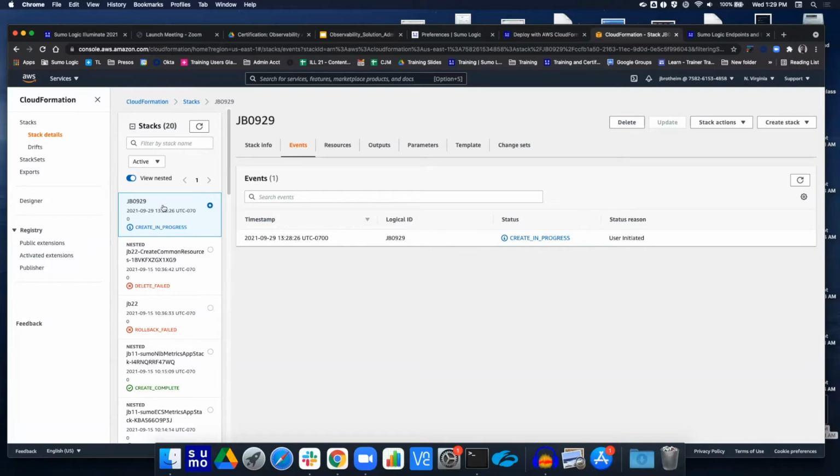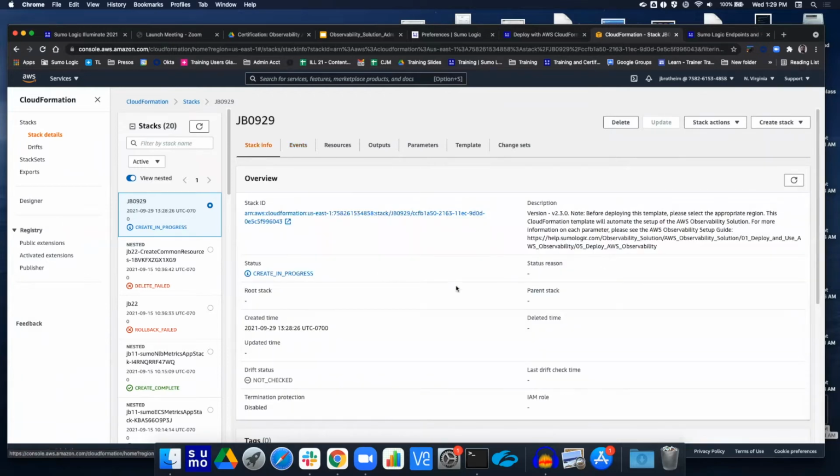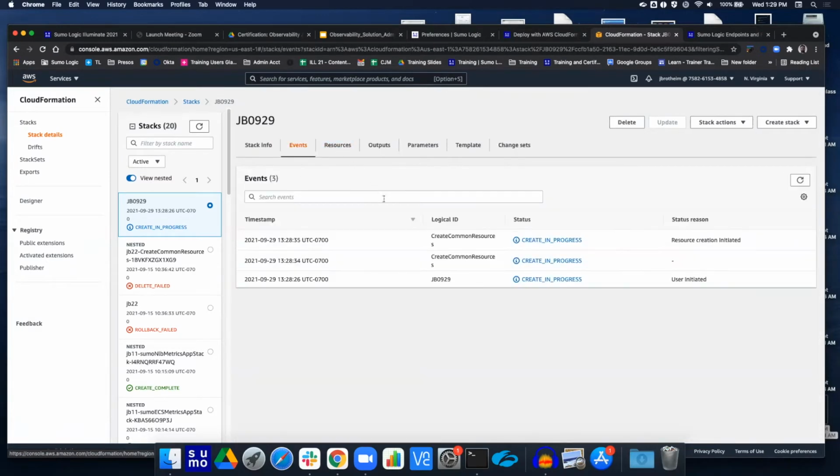And I'm kind of, like I said earlier, tap dancing. We're seeing the creation in progress. We can go to stack info and start to see what's going on. It will take a few seconds. Here we go, now it's starting to do stuff. It's going to do it in reverse chronological order, so at the top will be the most recent thing it's working on. Right now it's trying to create these common resources. Just keep refreshing a little bit to let it do its thing.